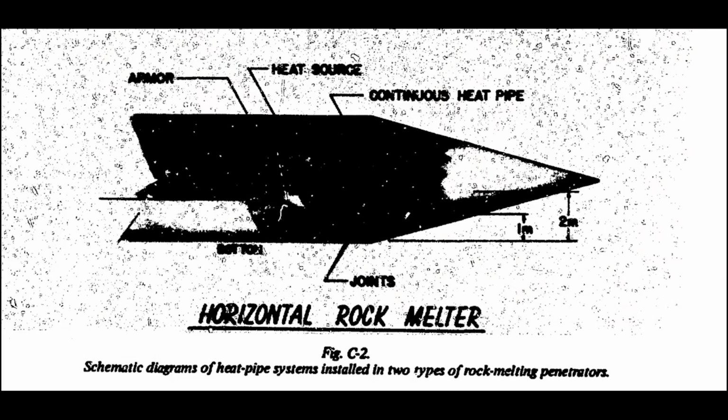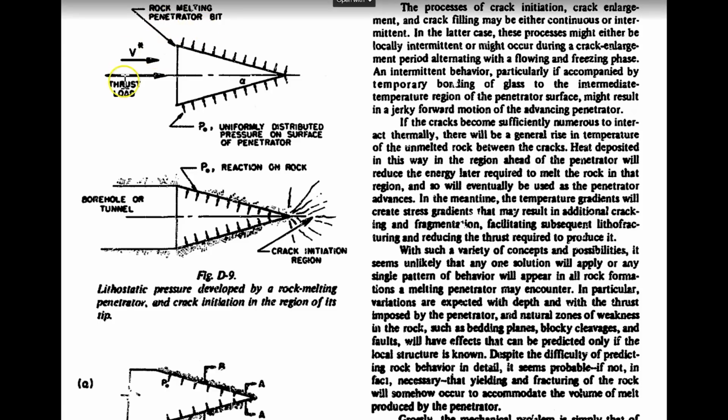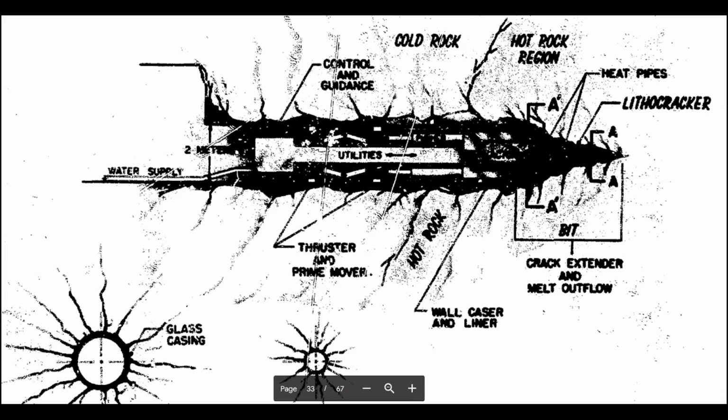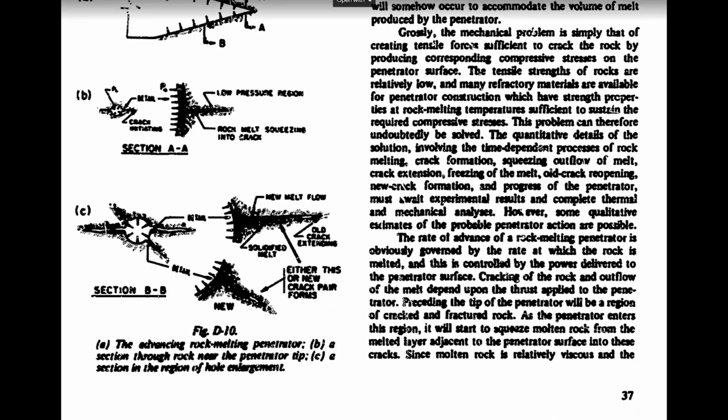The rock melting drill, known as the Subterrane, was invented at the Los Alamos Scientific Laboratory in the 1960s. Electrically heated laboratory scale drills were shown to penetrate rocks at a usefully high rate with moderate power consumption. The development of compact nuclear reactors and heat pipes now makes it possible to extend this technology to much larger melting penetrators.